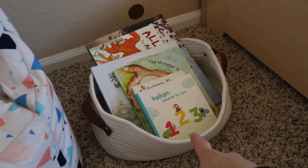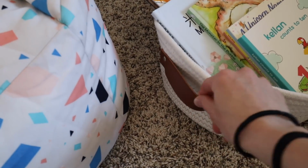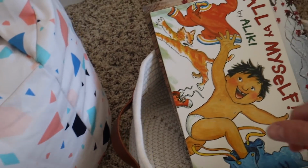And then right over here is her little book basket. It's just a little cotton woven basket with some faux leather handles, and then just a selection of some of her recent bedtime favorites that she has asked to read with us. So we just keep them handy in here for her whenever she wants to grab them.